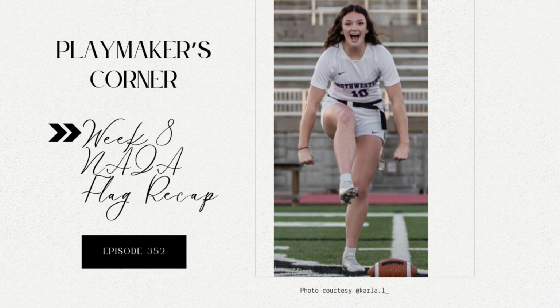A lot better clock management by Weber in this game here, as they go ahead and win. Not big, but a solid game here. 19-7 over Reinhardt. Player of the game was Sam Wilson. Played a much cleaner game here and did a good job controlling the tempo, controlling the clock, and not giving Reinhardt too many chances. If you're Reinhardt, you can't be too mad at this one.